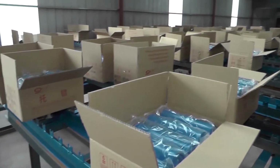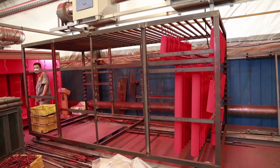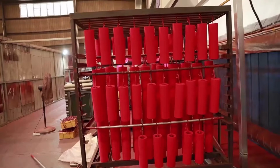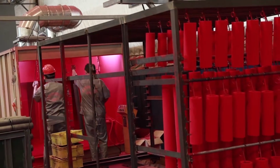This is the oven painting area. The oven painting is electrostatic spraying. It must be at high temperature for drying.